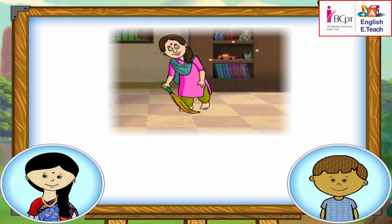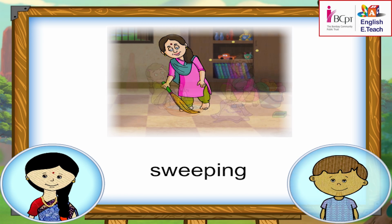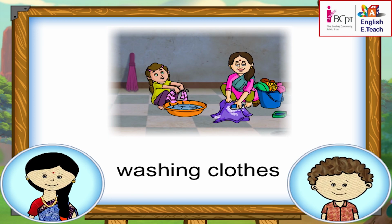Ahmad. Sweeping. Amit's mother is sweeping the floor. Nikhil. Washing clothes. Amit's mother and sister are washing clothes.